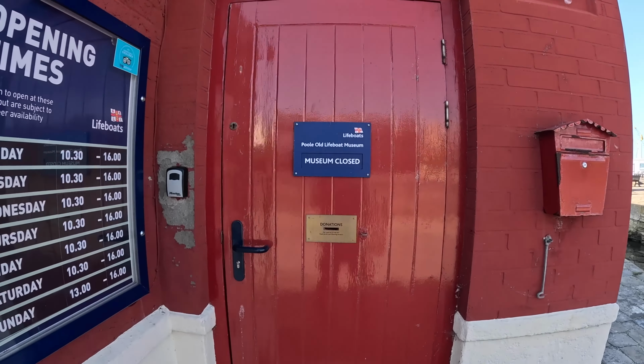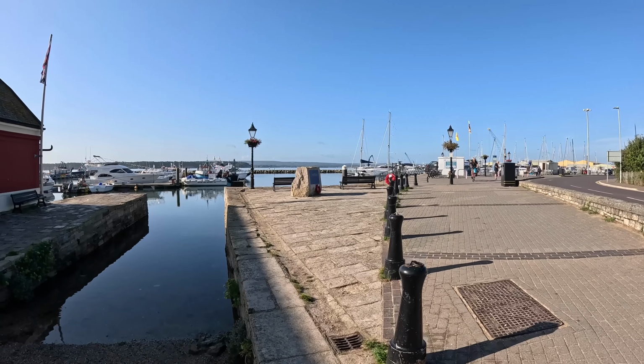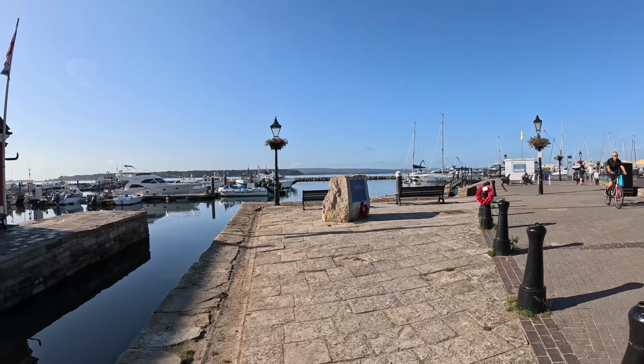Museum closed. Oh, but it'll be open in about an hour and a half. I'll try to remember and come back, okay? If I don't get too distracted. So what have we got here? From this quay, 60 cutters of the United States Coast Guard Rescue Flotilla 1 departed for the Normandy invasion, 6th of June 1944.